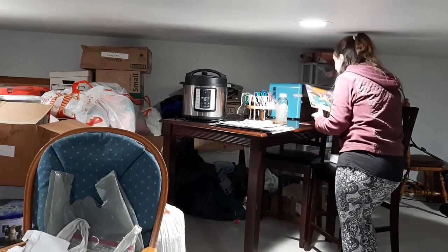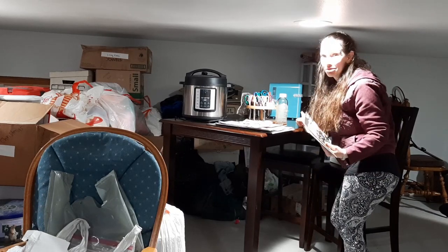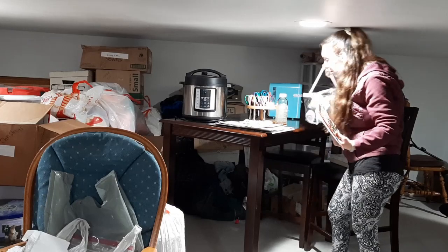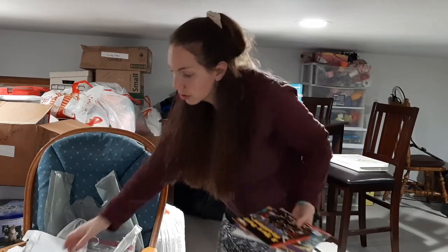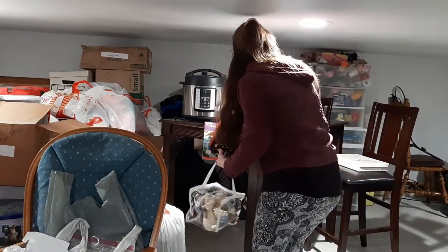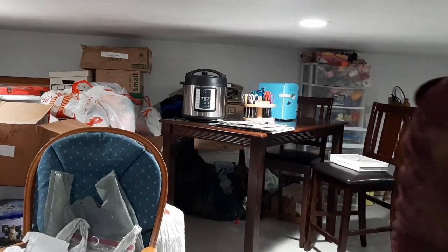Okay. October. October has a lot of stuff. Oh my gosh. A lot of stuff. May. See, these things just go in different boxes, and they've been scattered about. Gotten them out for one reason or another, and then just haven't put them back.